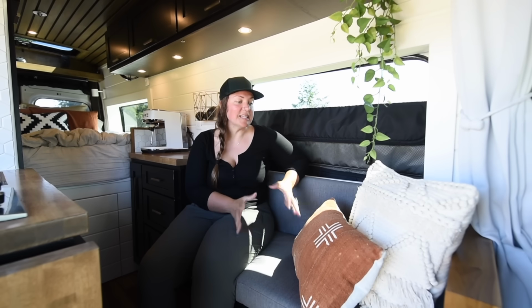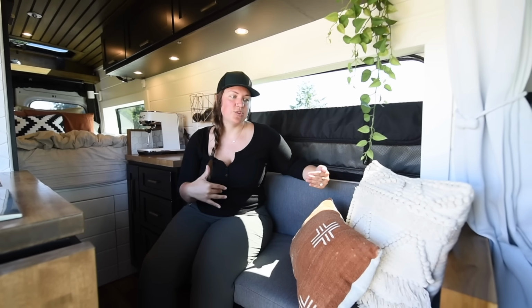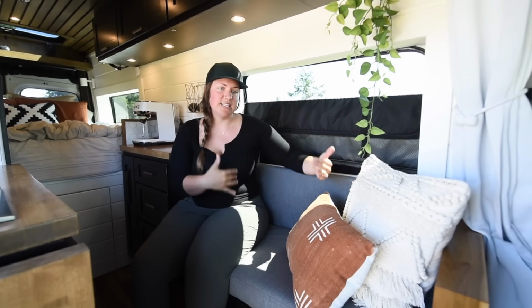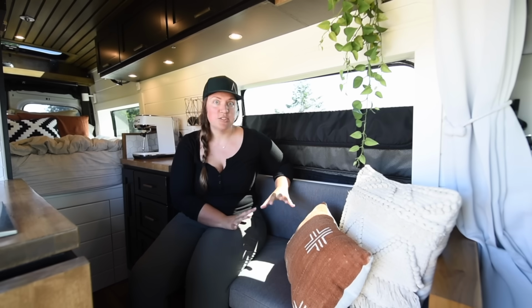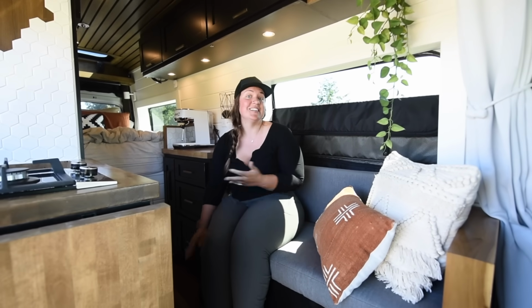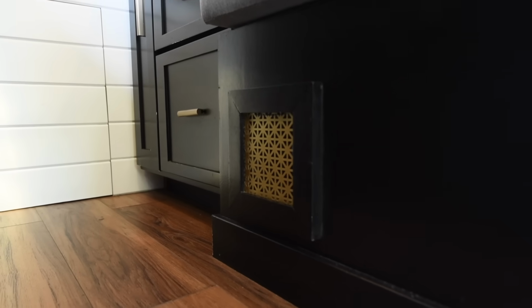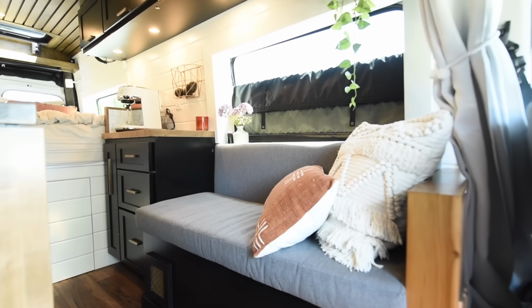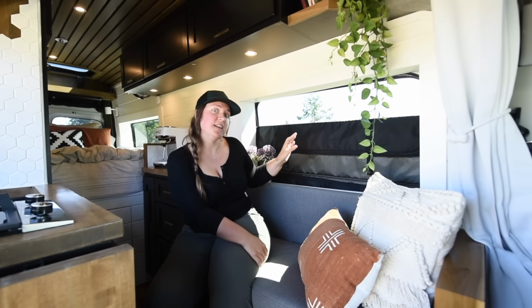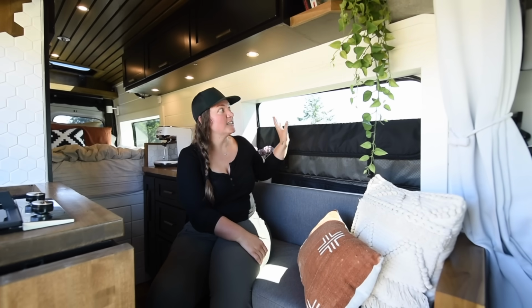All right, so for our layout, we wanted to go with a couch right here so that we could look out at the view. We both work full-time from the van, so we wanted to have a good seating space here. Our couch is also super functional. We have a bunch of storage space in it. We have our heater in here as well with our vent. We also get a lot of good light right here with our big window. We use these window covers from Van Made Gear that we really like, magnetized around the window.